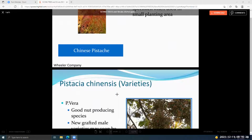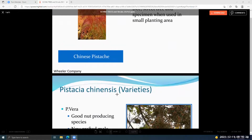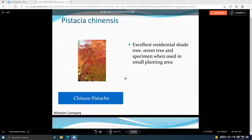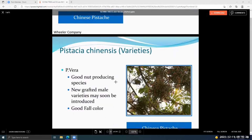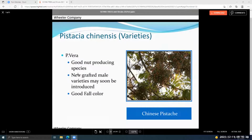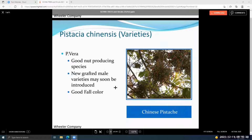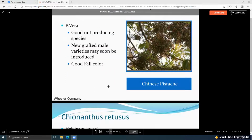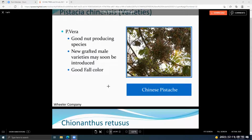Now, it is related to, but the Chinese pistache is not the pistachio tree. That is the Pistacia vera, which is a fruit-producing species and can be grown here. I've actually known people that have grown pistachio trees here with success because they love the heat.